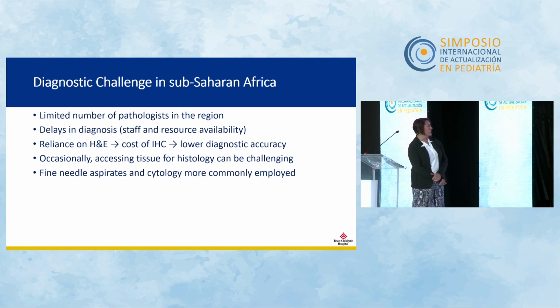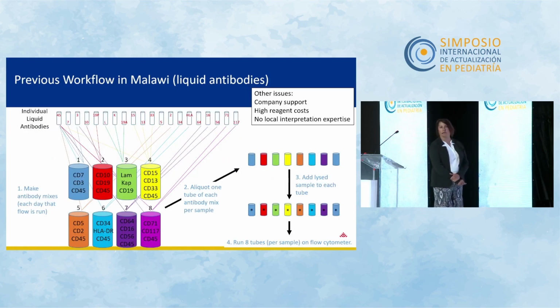So we also talked a little bit about the diagnostic challenges in sub-Saharan Africa. There's a heavy reliance on H&E. We can't get immunohistochemistry at a reasonable cost, I would say. So it's often not done, making diagnostic accuracy not always present. As I mentioned, fine needle aspirates can also be used for flow, so that's really important because it's easily accessed.